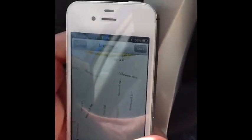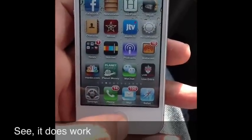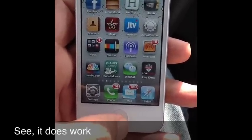I'm about a mile away. I'm now in the parking lot for the Kenwood Town Center where the Apple Store is located.